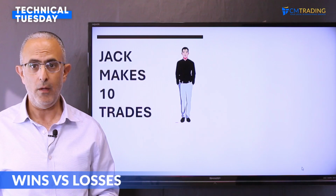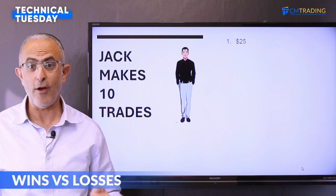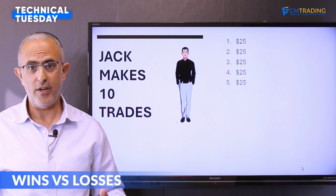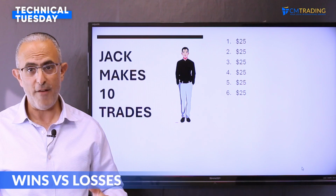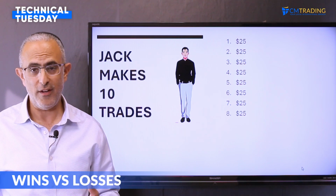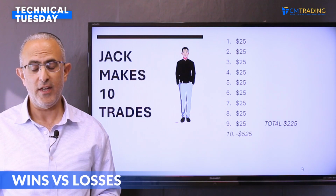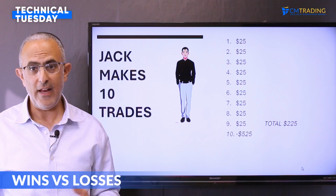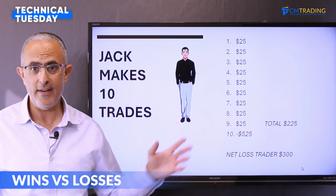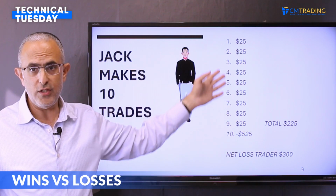So let's take Jack, for example. He makes one trade. He makes $25. Woohoo, good for him. Okay, now he makes another trade, another $25, and another trade, and another trade, and another trade, and another trade. So he makes 6 profitable trades of $25. 7th trade, he makes another $25. 8th trade, 9th trade. Now, this is a pretty good winning streak, right? But guess what? On his last trade, he loses $525. And if you aggregate the entire amount, he's a net loss trader of $300, right? Not a type of environment you want to be. You don't want to be losing one big trade against all these winnings, okay?